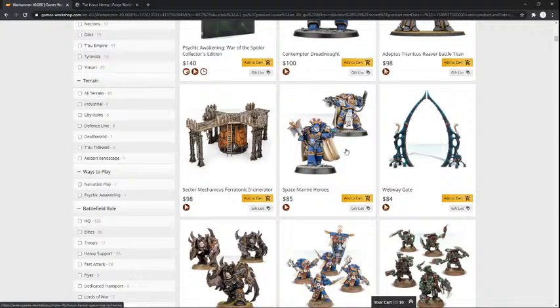Space Marine Heroes. It's a Chaplain and a Cataphract Terminator Lord. Webway Gate. I think the Webway Gate is actually a really nice piece of terrain, because using just two or three of those, you could really pimp out a table to look very much like an Eldar world. I don't suggest, however, using all that Exodite terrain, because it was terrible.